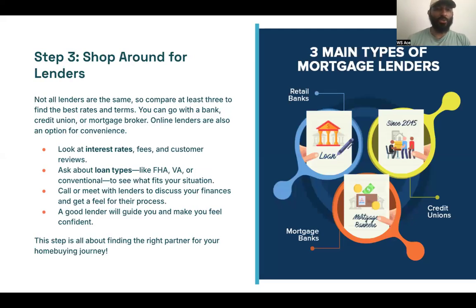The next thing you want to do is shop around for lenders. Not all lenders are the same. I would say compare at least 3 to 5 to find the best rates and the best terms that you can get. You can do this without committing to any lender. You can go with a bank, a credit union, or a mortgage broker to help you find what's best, and there are also online lenders as options for convenience.